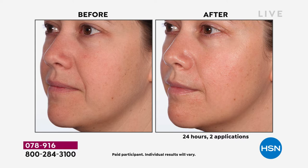Wait till you discover the power of Manuka honey, our newest form of vitamin C oil. Look at her nose to mouth line. The way you make that look less obvious is by making the cheek look fuller with hydration and radiance. I love that. And she's not shiny, that's just the camera.